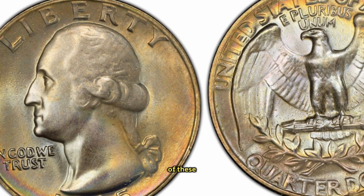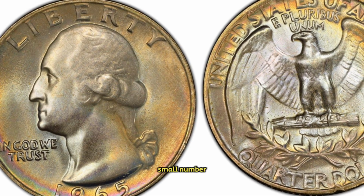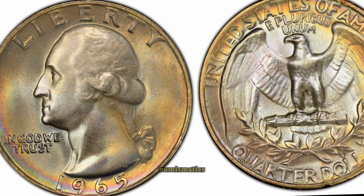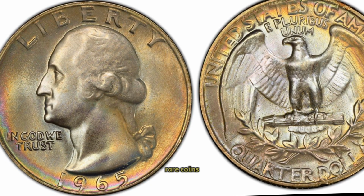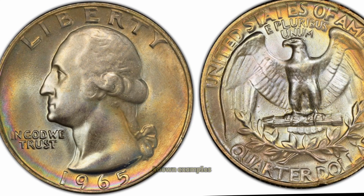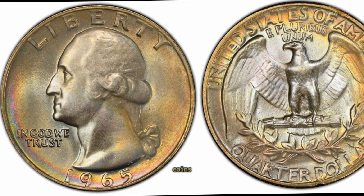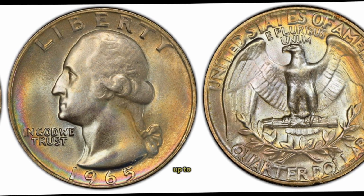The rarity of these coins is what makes them so valuable. Only a small number of these silver era quarters were produced, and over time, they have become a legendary discovery in the world of numismatics. Collectors around the world are on the hunt for these rare coins. Some experts believe there could be as few as a dozen known examples of the 1965 silver era quarter still in existence. The scarcity of these coins, combined with the unique historical context, has driven their price up to astronomical heights.